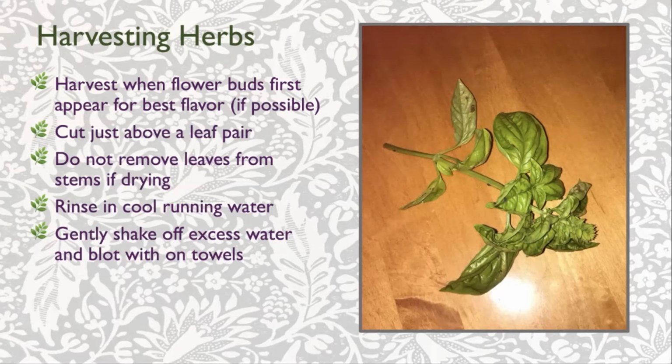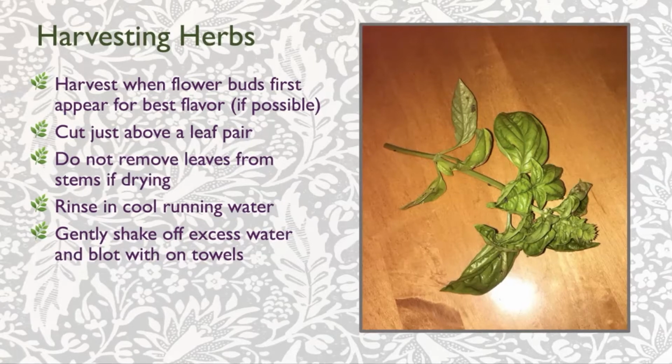So if you're going to cut them, you take your little snippers, and we're going to show some of those snipper tools here in a minute, and you cut it just above where the leaves are. That'll generate new growth. And it's good to keep them growing indoors because you want to keep using them for all your cooking and other projects.